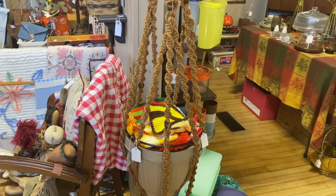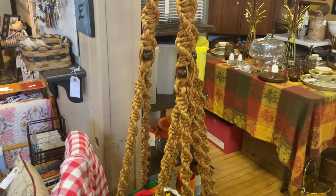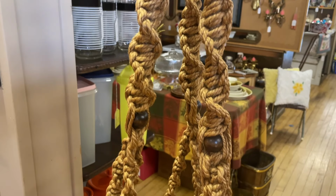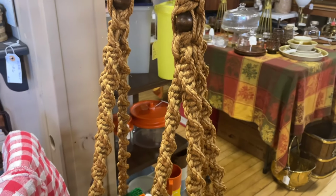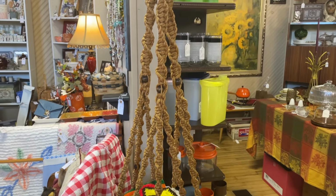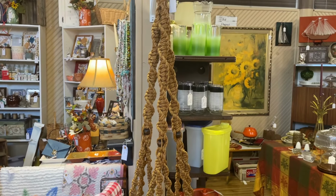Do you guys remember macrame? Is that what this is called? Remember, did you do it in school? I think we did it in like fifth grade. My grandma had these all over her house. Oh, this one is huge.